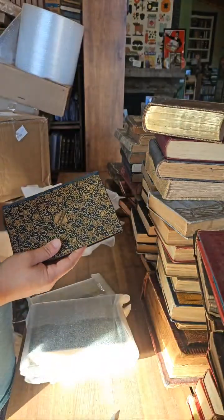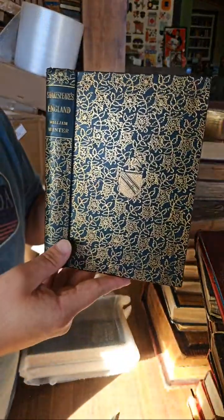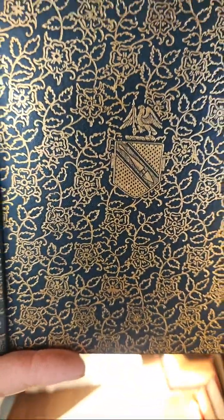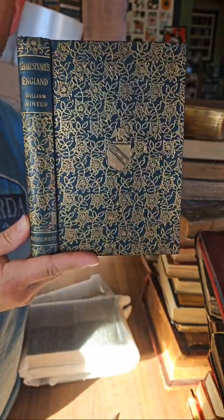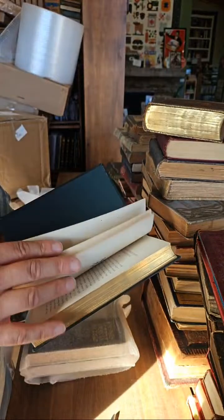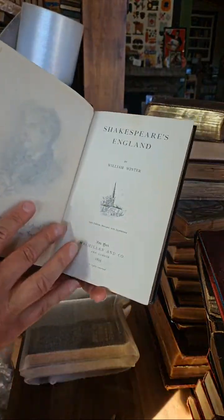And ooh, my goodness. Shakespeare's England. Isn't that crazy? The rear cover is kind of boring, but man, the front cover and the spine. Flowers for days. Wow, wow, wow. I wish you could see how shiny that is. And again, gilded page edges. Wonder how much I paid for this box. Could not have been cheap.